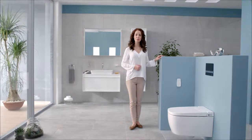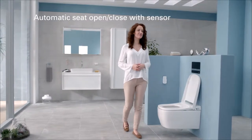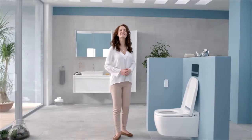One of the most remarkable features of V-Care is sensor-operated automatic seat activation. The seat automatically readies itself for you, offering you the superior hygiene that comes with hands-free use. This Smart WC Pan was designed for comfort and ease of use.